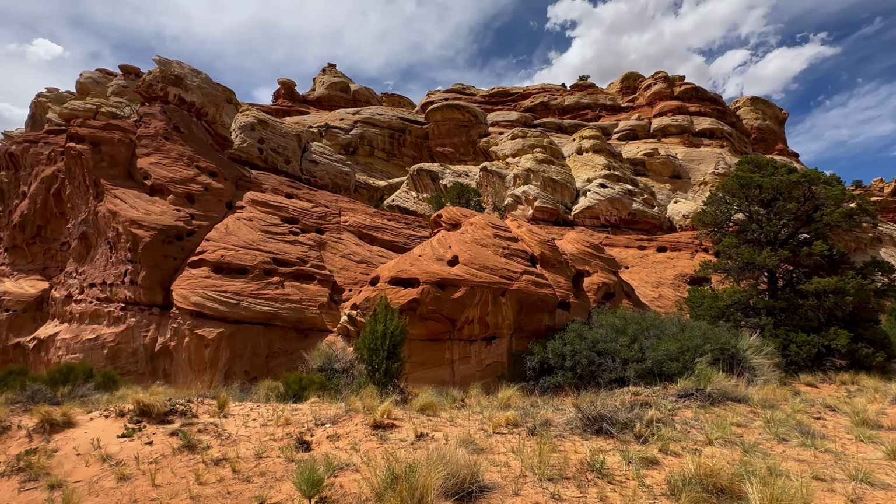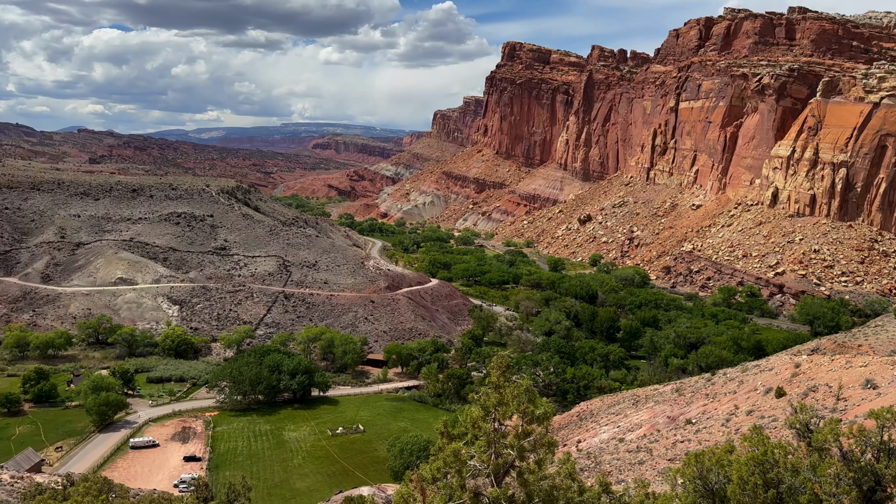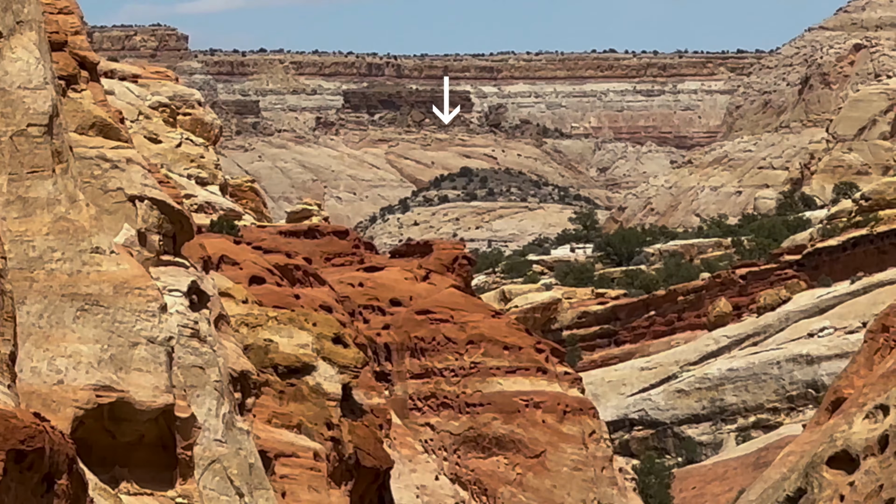So one of the special things about this hike is when you ascend that nasty initial 400 feet, you get an incredible view of the old historic town of Fruita. And what I also didn't realize is that at the end is Hickman Bridge. And you can check it out right here. We didn't make it that far, but we zoomed in on it so you could take a look at Hickman Bridge too. Great hike.